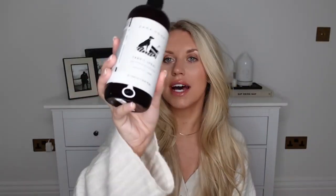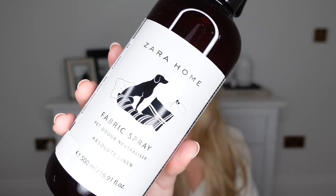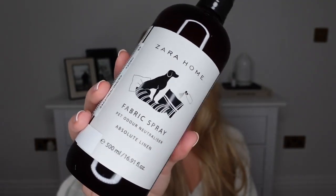I also have from Zara Home the pet deodorizer spray, and I've seen that they've brought out this, also part of the pet collection. This is actually a fabric spray though, so rather than spraying onto the dog, it's for all of the pet products: his bed, sofa, wherever he sleeps. It's in the scent Absolute Linen, which they do quite a few products in, like candles and reed diffusers. You could tie it in and have the Absolute Linen spray, diffusers and candles in the dog room, wherever the dog goes, and it all smells lovely.